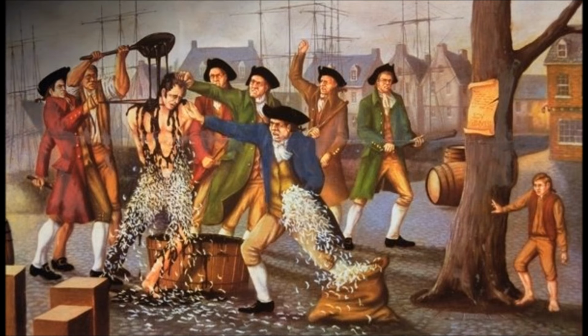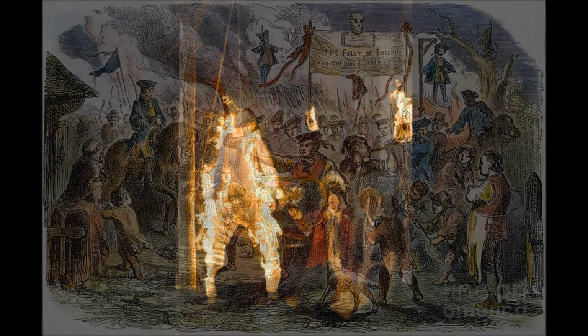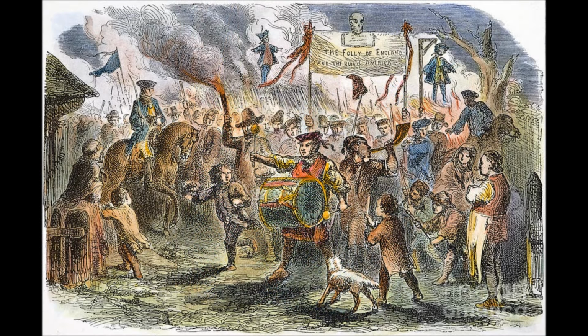Life-size dummies of stamp distributors and British leaders were hung in effigy, that is, a crude figure or dummy representing a hated person or group. No distributor was safe.